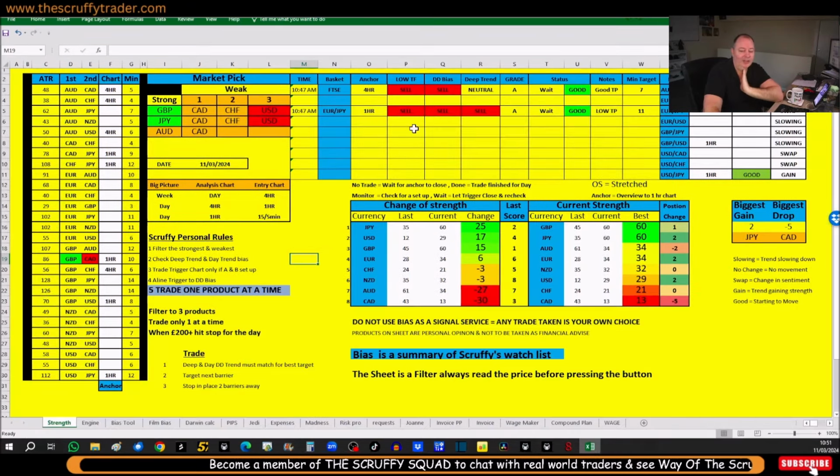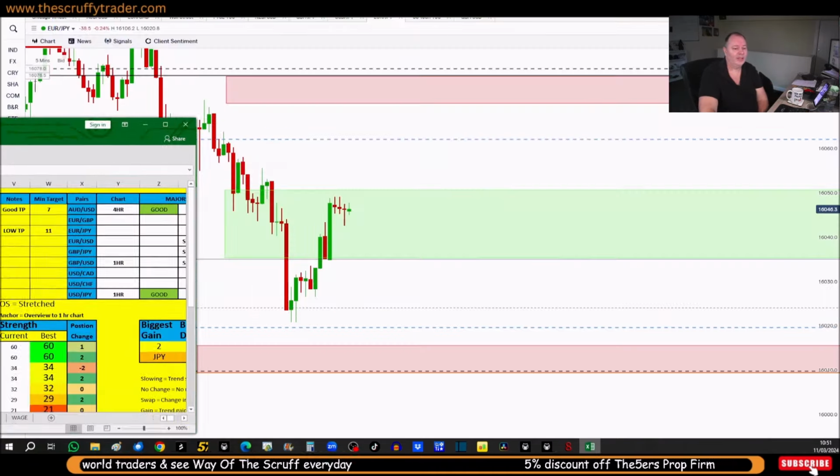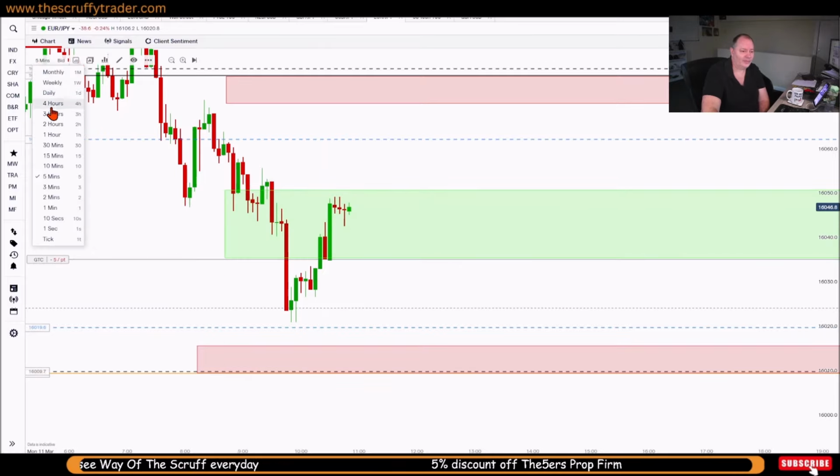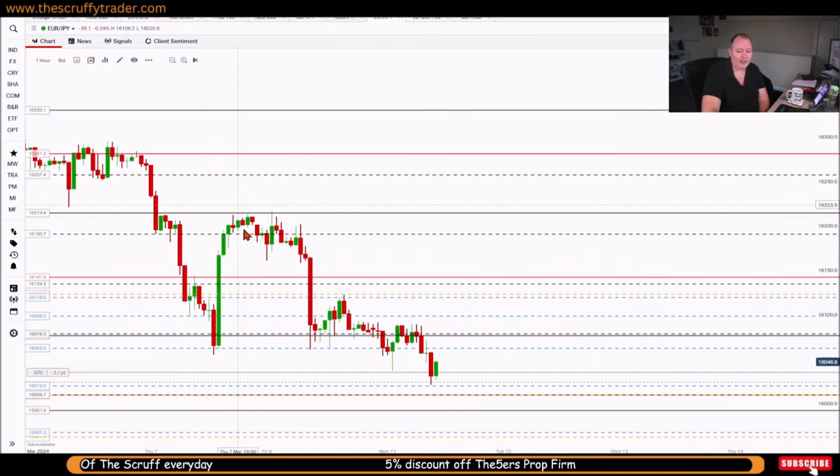The guys do have a tool that works out the bias and the strengths, etc. for them. Well, not the strengths, that's personal to me, but the bias rather, and how good a bias that is. Now this one's actually on an A. It's telling me to sell it across the board, but it's also telling me to wait. So why is it waiting? Well, let's just take this out to a trigger channel.